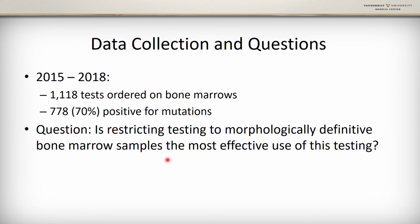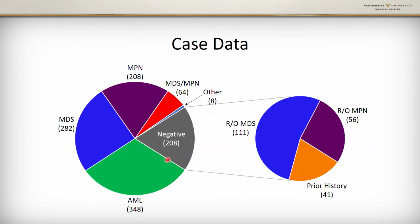And the question we asked then is, is restricting testing to morphologically definitive bone marrow samples the most effective use of this testing? Or is there some utility for NGS in cases that aren't morphologically positive? Here's how the data breaks down. Most of the cases that we saw, over half of them, were acute myeloid leukemia or myelodysplastic syndrome, with some MPNs and overlap disorders as well.